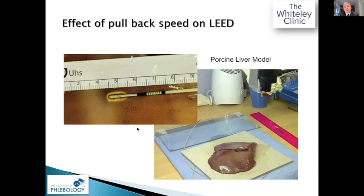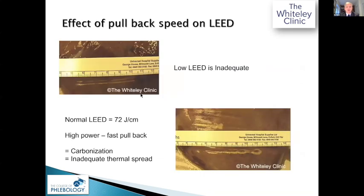Now, we've done a lot of work looking at the LED. Do remember, with linear endovenous energy density, a lot of people think this is restricted only to laser, but in fact you can use it for any sort of endovenous energy or thermal ablation. And we use the porcine liver model. And what we've shown is, if you use the sorts of powers that people used to talk about, where you use high powers but very quickly, you get inadequate burns. And if you slow it down at high power to try and get a better penetration of the heat, all that ends up happening is you get charcoal.